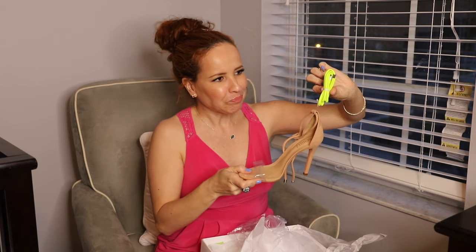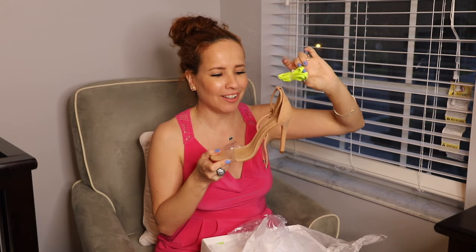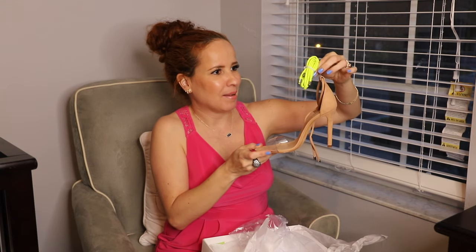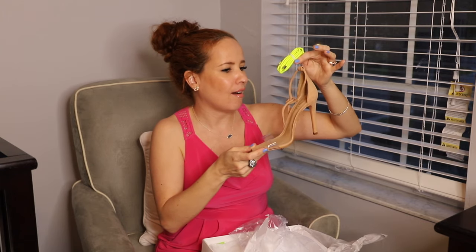Super cute. And if I wanted to make it extra spicy, I would switch the tie for this neon green color. Oh my God, imagine. And then painting my toenails this color, how hot would that be? I can't wait to wear these. I'm not sure when or where I'm gonna wear them, but I love them.